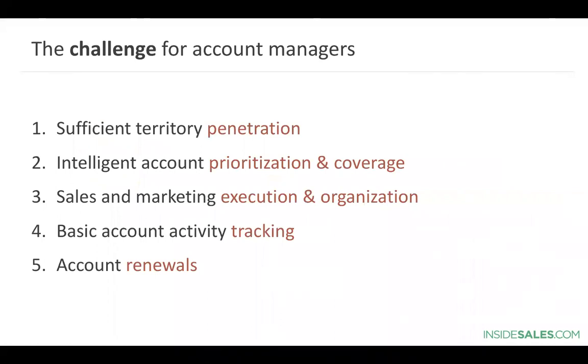All right, so we peeled back the layers, and we took a look at the behaviors of account management teams who are sales-minded, who are trying to grow their businesses just like their sales counterparts. Here are some of the things that they're facing right now. The first point, sufficient territory penetration.